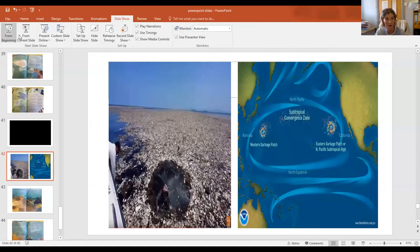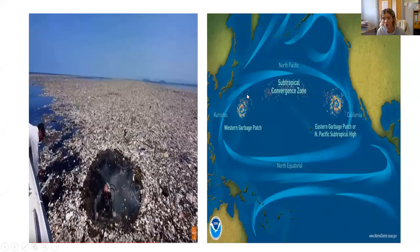This reading assembly is going to be based on looking at fishing frenzy and coral reefs. First of all, I'm going to screen share the PowerPoint with something that I promised to show you yesterday. The two pictures that you can see on this slide are both about the same thing really. The first one on the left is of that floating garbage dump that we read about yesterday.